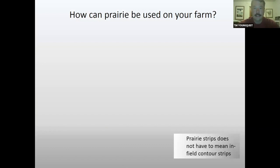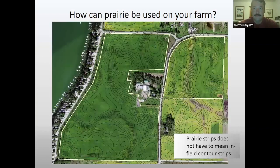It doesn't necessarily have to mean a strip. The term strips can be a little bit confusing, but it's just about integrating prairie into a row crop setting. So looking at a contour map, what does this mean? Well, essentially this is a relatively flat field, but there's no way that you could achieve a contour farming setup and not drive the farmer crazy if you're going to put contour strips in here.